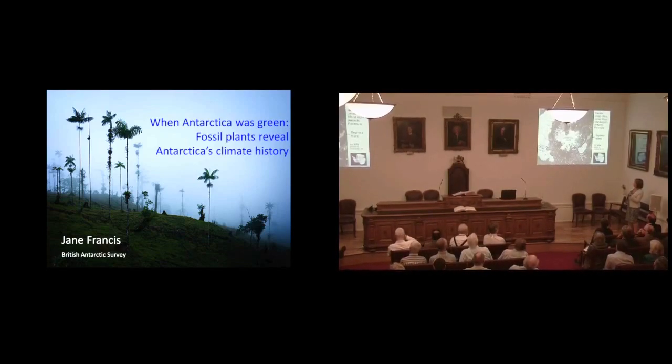And then you can see James Ross Island in the middle. You can see there's a snow cap on there, but the brown parts of James Ross Island are actually where there's no snow and where we go and work and find fossil plants.